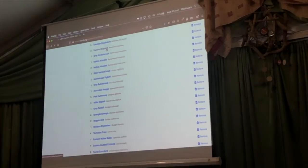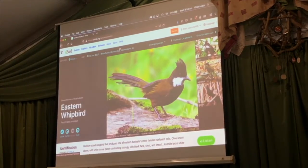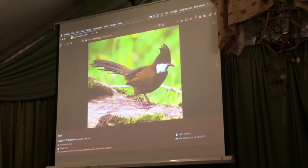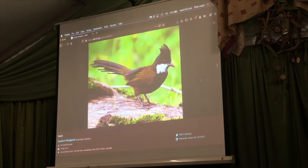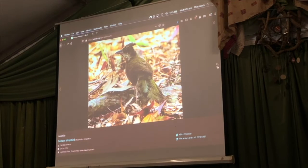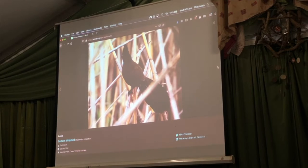Now, whipbird we heard this morning. So we heard multiple pairs singing to each other. This is what they look like. They tend to be really skulky, so they hide in the vegetation and they don't show themselves very often. But this is what they look like if you can pin one down. That's a young one that hasn't grown his proper plumage yet.